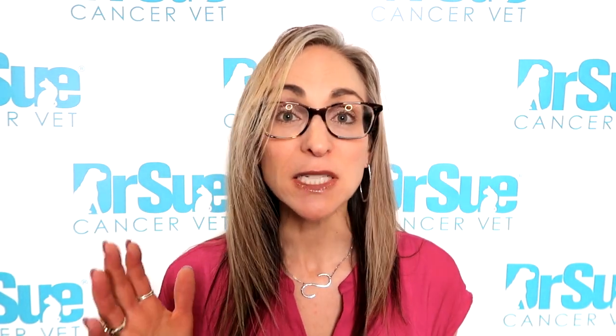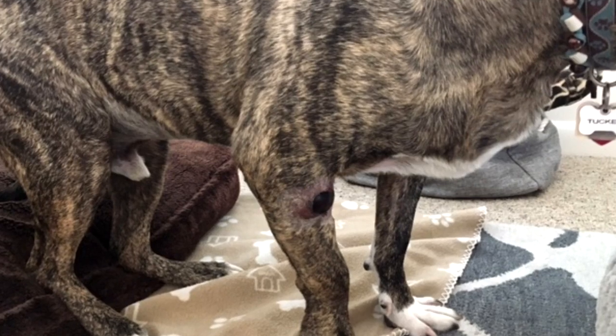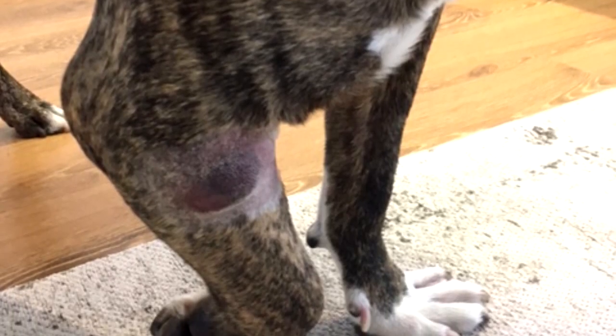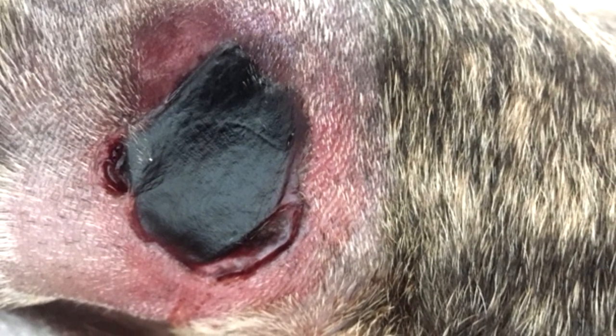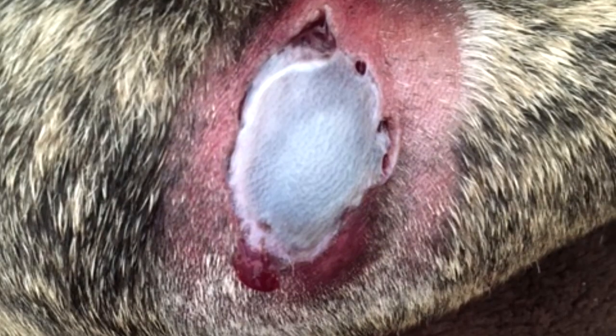And so we have really documented his response to Stelfonta, and we're going to be able to share those pictures. On the first day, you're going to see the tumor blacken and you're going to see the swelling. Dogs that have larger tumors, and especially limb tumors, even tumors on the legs that are small, can have significant swelling and lameness and limping.